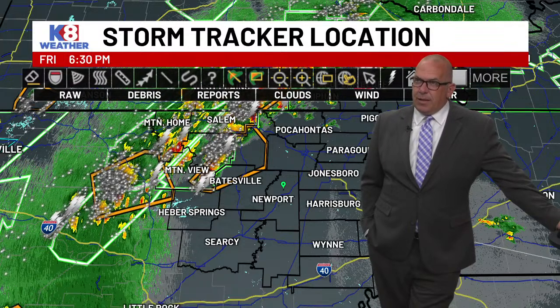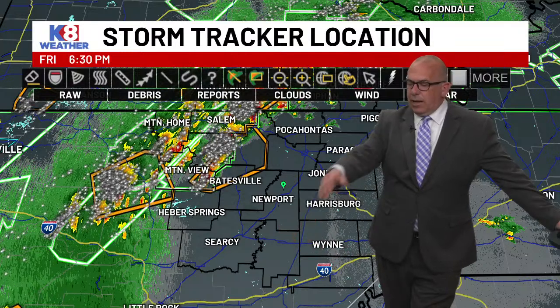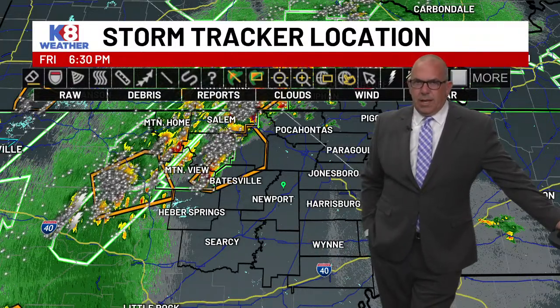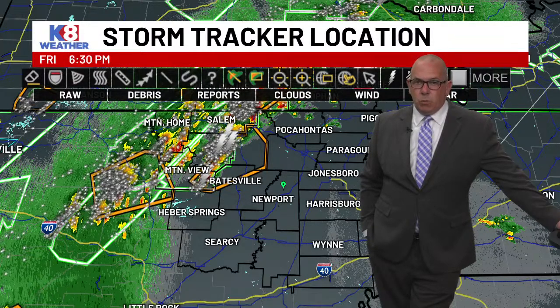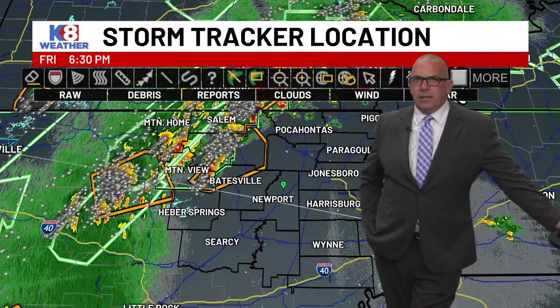I'm not confident enough in giving the all clear yet. Not confident that we're not going to see some stuff develop through here. But for right now, we are going to rejoin regular programming. And if we need to break back in for tornado warnings, we will. I don't think we'll have to break in for flooding. That's probably going to be something that might happen tomorrow. But for now, we're going to go back to regular programming. We're going to keep an eye on these storms back to the west, and we'll keep you updated.